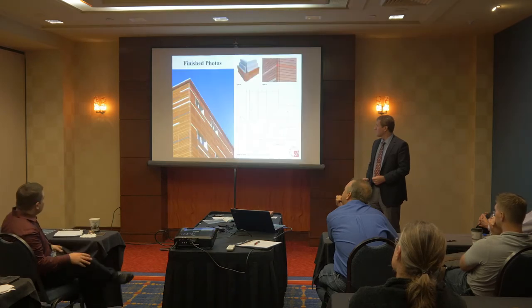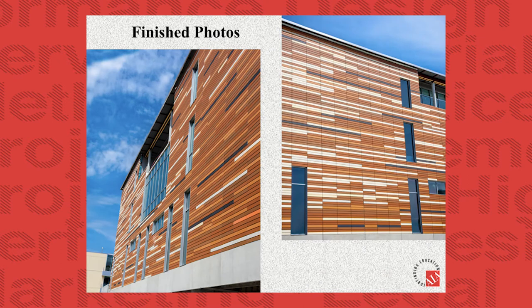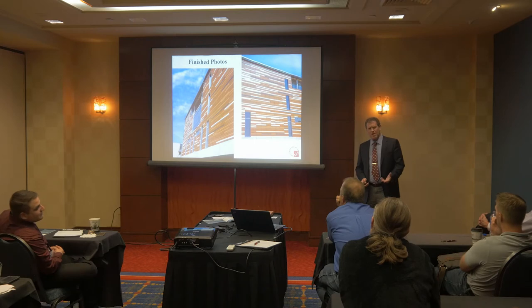Here you can see some finished photos. There's the Steve McDowell curved tile on the edge. Those were field installed. You can see the detail here. The number of times I got pulled aside by Jay to talk him out of it. It's like, it ain't gonna happen, guys. For the curved corner instead of just maybe a quirk. I remember them not being inexpensive.